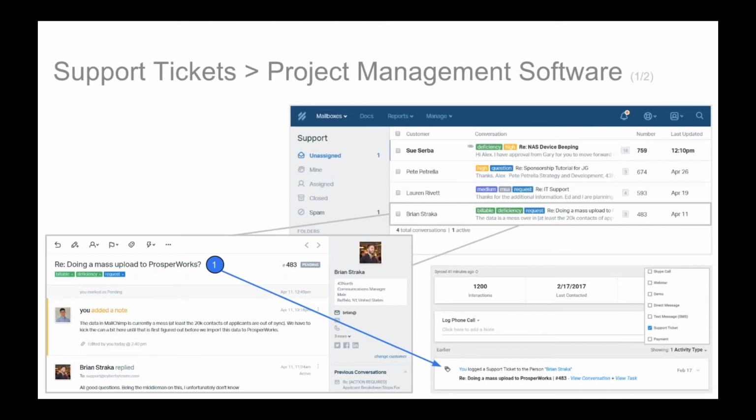And then the nicest bit about this too is we have a quick link to view the conversation. So if you click view conversation, it's going to open up into Help Scout or into the help desk, and you can go and respond to it. And then we have a view task. That actually brings you to the project management solution, which is what we're going to be talking about on the next slide that we're going to now.